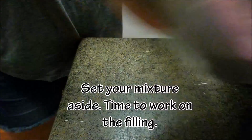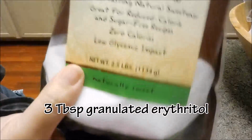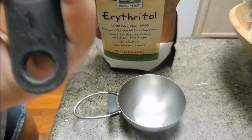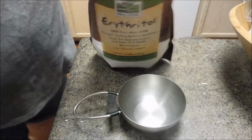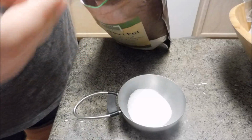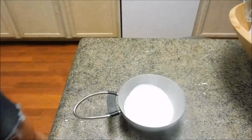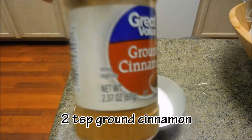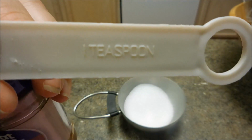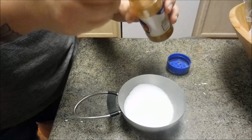So then you're going to just set this aside, and it's time to make the cinnamon and sugar or erythritol filling that you're going to be putting in the middle of this cake. So you're going to take 3 tablespoons of your granulated erythritol. Again, you can use Swerve, you could try it with Splenda. So 3 tablespoons of that, and then into this little mixture, you're going to add 2 teaspoons of ground cinnamon. Just mix that up really well with a spoon. It doesn't have to be perfect. And then you're going to set that aside and use that as your filling in the middle of the cake.